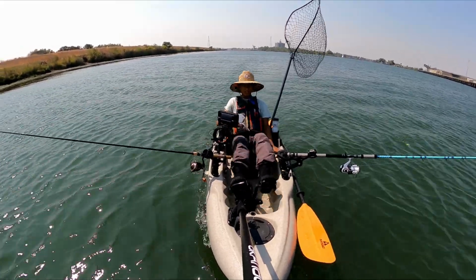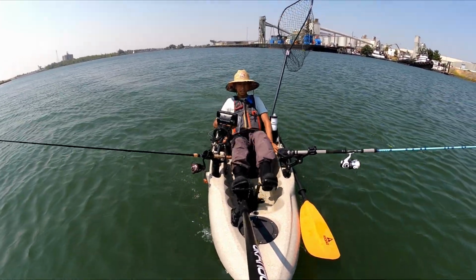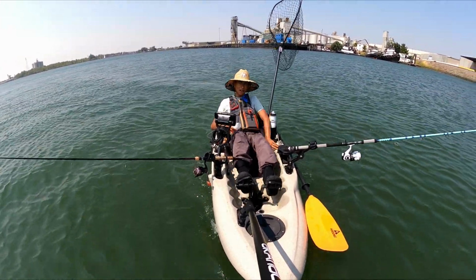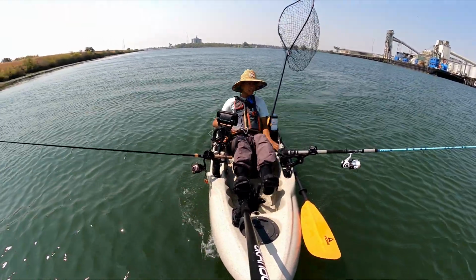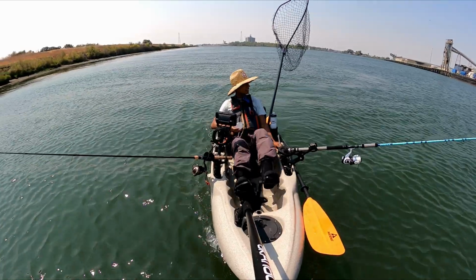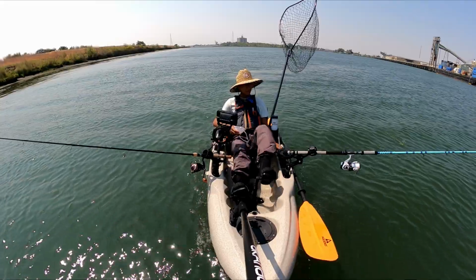Check this out, I'm gonna steer right, right away, to the right. And then check this out, I'm gonna steer left, right away as well. It's pretty responsive, I really like it. Totally worth the $700 that I got for it.